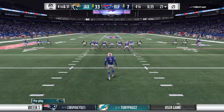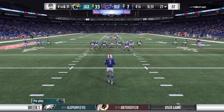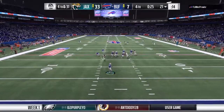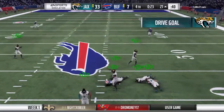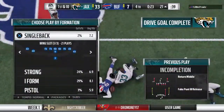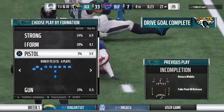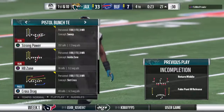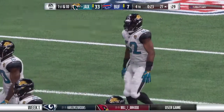The Bills send the punter out as he'll kick it away for the 2nd time. Got to try it here. He's back to throw. And this is incomplete. A huge gamble, and it does not pay off. They fake the punt. It doesn't work out. Well, not only did they try to fake it, they put the ball in the arm of their punter, and it didn't work out. Not the quarterback. No. The punter. Oh, yeah.